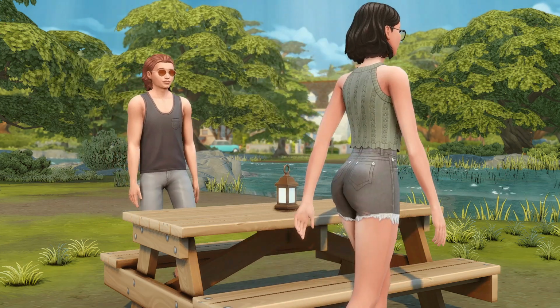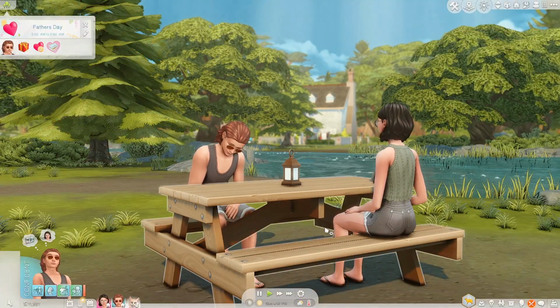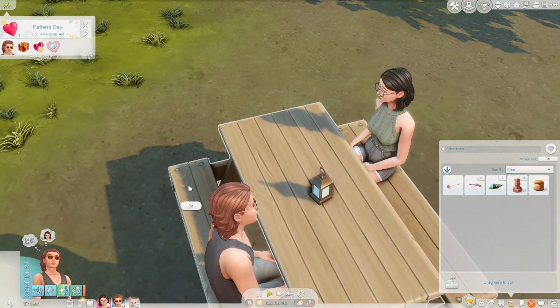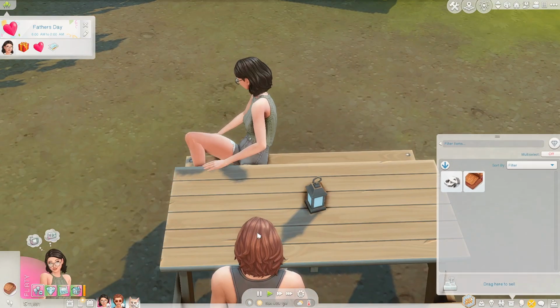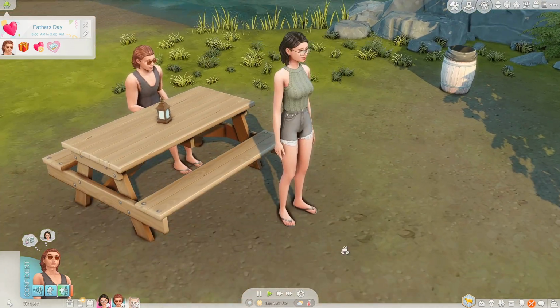I've got these two to head just over the bridge. As you can see, their house is just behind them. They have taken a seat in the sun and they are going to enjoy their picnic together. I think I'm going to get Daniel to come and sit over here. And then hopefully we will be able to place this in the world. I think we're going to have to put it on the floor, unfortunately, because it isn't actually an object.